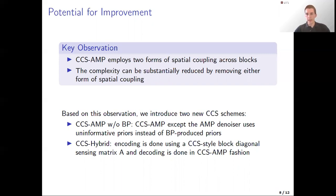It is clear that the complexity of CCS AMP can be substantially reduced by removing either form of spatial coupling. The question remains, though, how would removing either form of spatial coupling affect the per user probability of error of CCS AMP? Based on these observations and this question, we introduced two new coded compressed sensing schemes. We introduced CCS AMP without BP. This is CCS AMP, except that the AMP denoiser does not run belief propagation within the AMP iterate. Instead, the AMP denoiser uses uninformative priors.